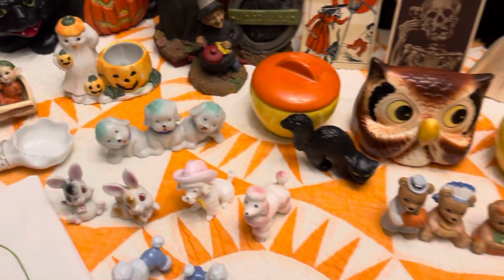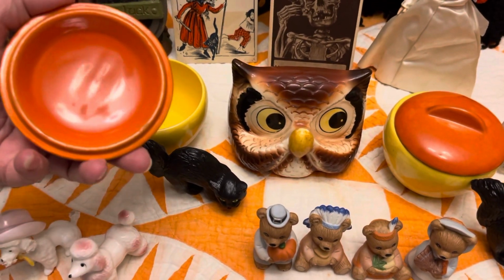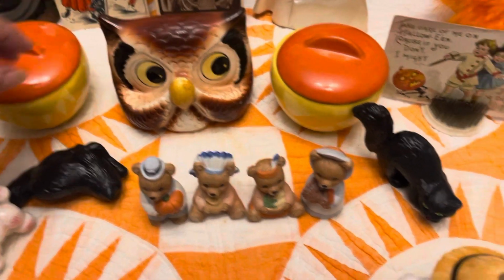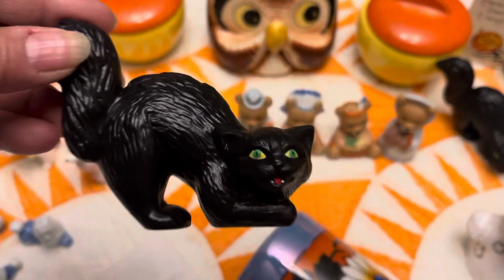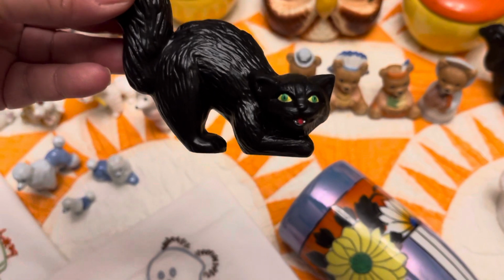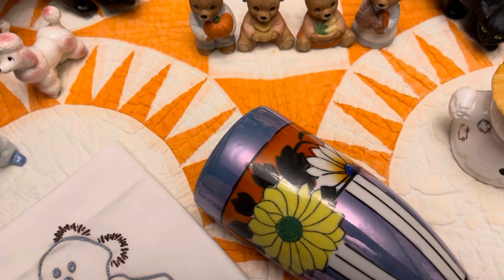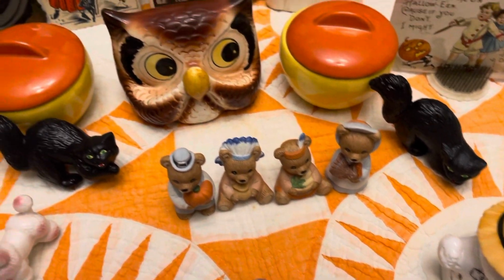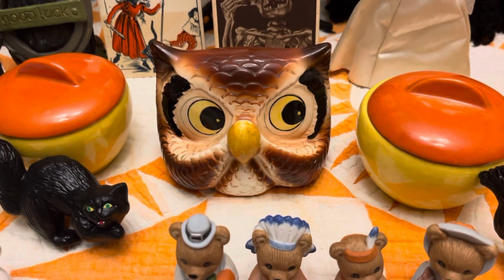And we come on across the table. There is a couple of these dishes, little crocks with the little lids and everything, like the refrigerator dishes. Knocked a cat over. Look at these scary cats too. I got a couple of those. I painted those and did them up for you guys in case y'all wanted some little black cats. And then there's the other one over there. It's hard to get them things to stand up on this quilt. And then there's one of the owls that you rest your glasses on.